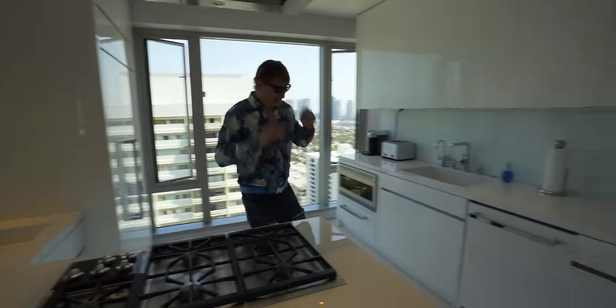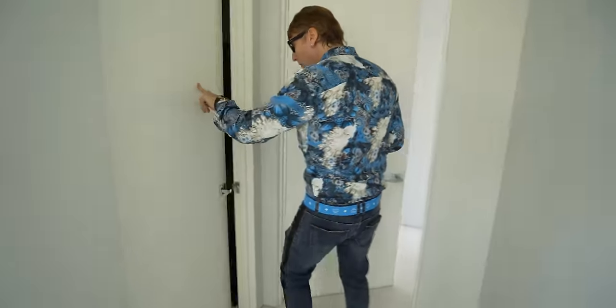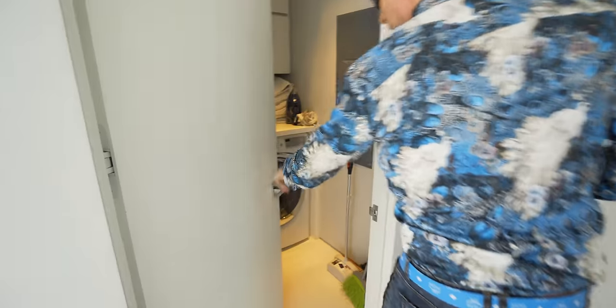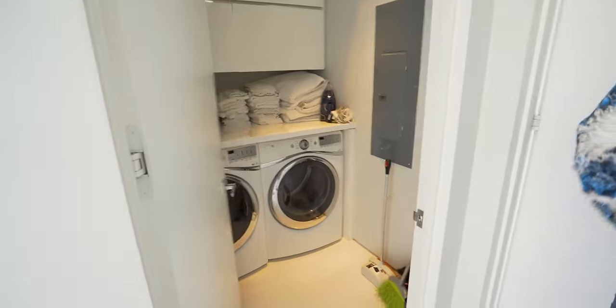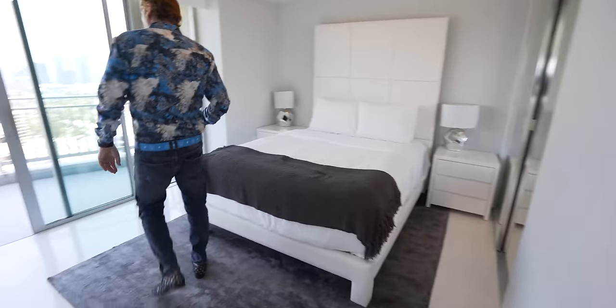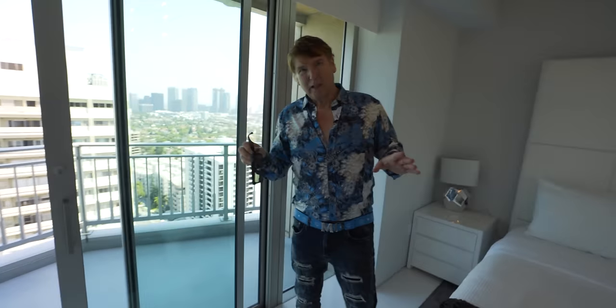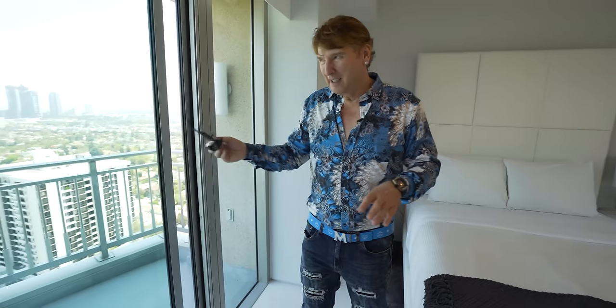Whoa. Okay. Seriously. Continue. So here we have a washer and dryer. Do you want to see? Mm-hmm. Compact washer and dryer. Bedroom with another area. If you had a big party here and people had a lot to drink, these balconies.